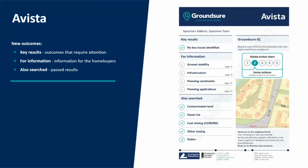And then just to give you an idea of how the report looks before it goes into the property report. So we've removed the overall professional opinion, and we now provide an opinion per the result category. We have got 3 new outcomes. So we have key results. These are the outcomes that require attention, and the lender should be notified where applicable.